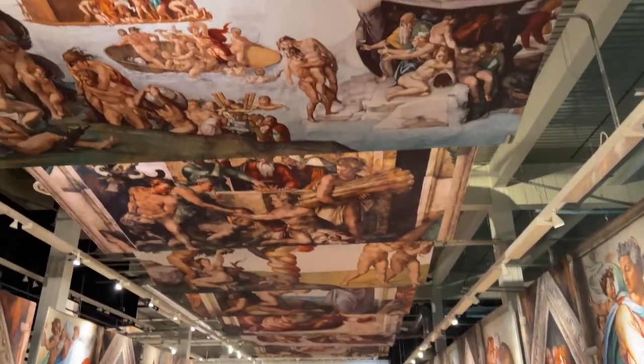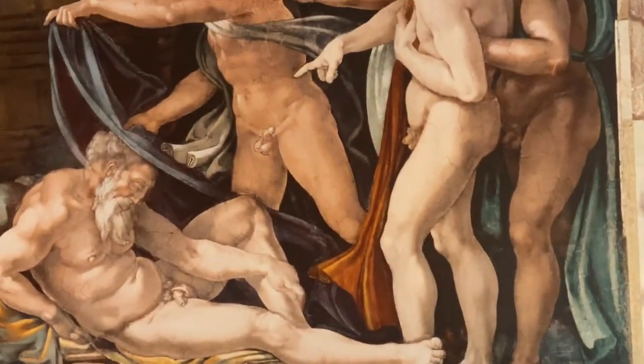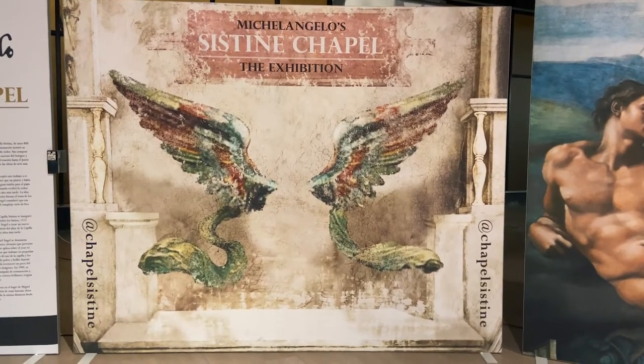The original chapel is close to St. Peter's Basilica and the Belvedere Courtyard in the Vatican, a little further than the M62 to the Trafford Centre.